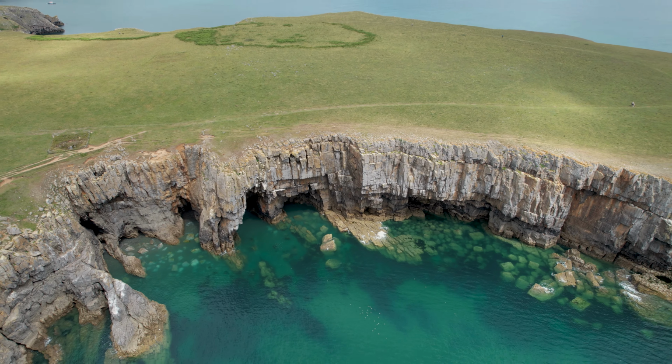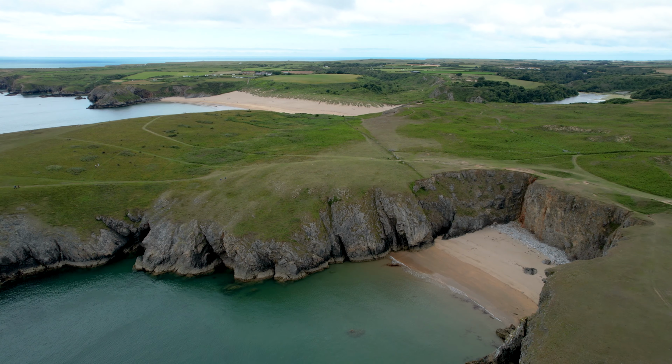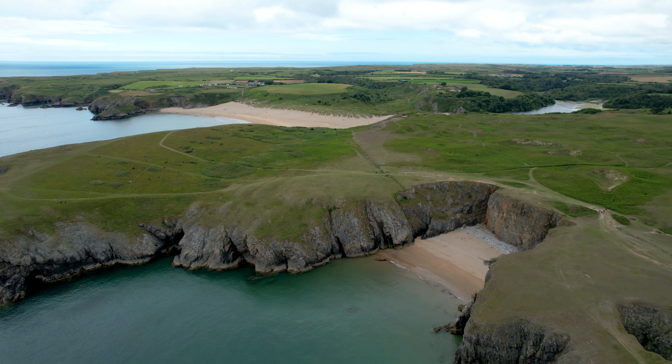Along the cliffs between Broadhaven and Barafundle, and as you can tell from behind me, they're absolutely stunning. Sheer limestone cliffs that drop off dramatically into the sea. There's a couple of hidden secluded beaches as well, which you can't actually get down to. You can only access by kayak, which is pretty cool. As the crow flies, it's 2 kilometres from Broadhaven to Barafundle, but if you weave along the cliffs, it'll take a lot longer. Now I'm going to wander up to Stackpole Head before dropping down to Barafundle.